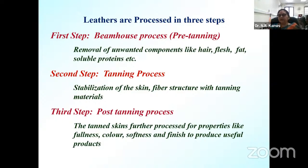Leathers are obtained from the raw material which is thrown away from the meat processing industry, that is hides and skins. Hides refers to the outer covering of huge animals like cow and buffalo. Skins refers to the outer covering of small animals like goat and sheep.